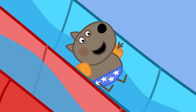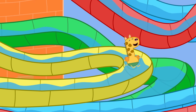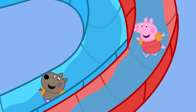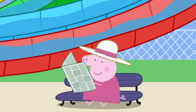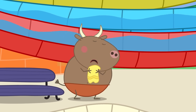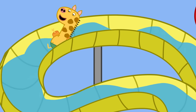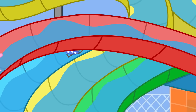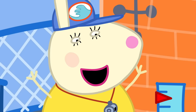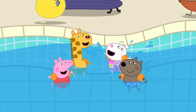And Danny Dog zooms into the lead, followed by Peppa. Then it's Gerald Giraffe and Susie Sheep coming up behind. It's incredibly close. Water slide racing at its best. Hello, Granny. Hello, Mr. Bull. Oh! They're nearly at the finish line. It's neck and neck. Who will come out on top? It's a draw.